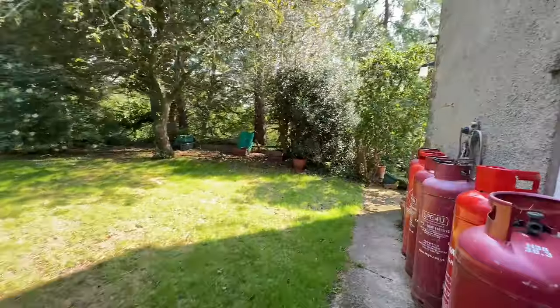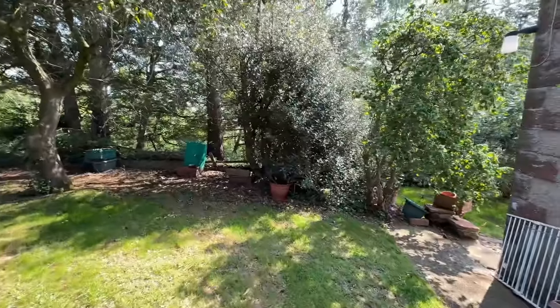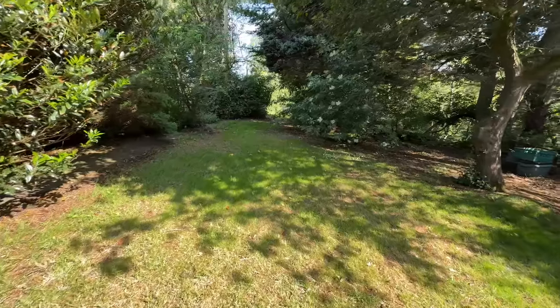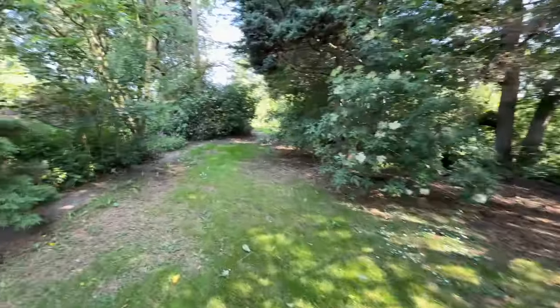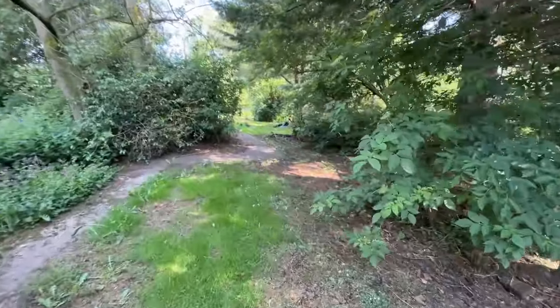It's worth noting what you can hear in the background is just the railway line, which isn't visible from here, but that's just passing in the far distance over here. So the garden here is lovely and wild. It's nice areas of lawn, you've got lots of trees. It's so peaceful, and it extends with this path, taking us all the way down here.